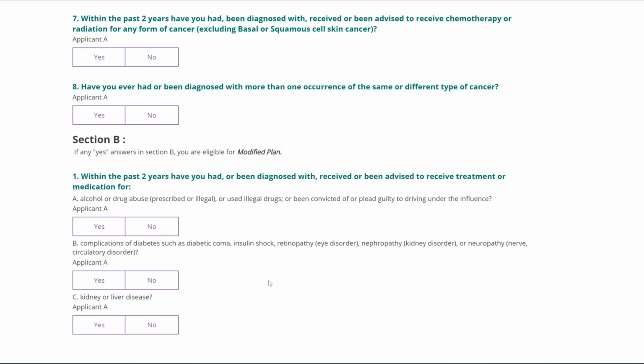So that's one of the benefits, is that with a lot of the other companies, they may be more lenient on something, but then they'll throw in an age. They'll ask, have you used insulin prior to the age of 30? With CVS, there's no question in regards to when you were diagnosed with diabetes, which is awesome. If they've got kidney or liver disease, it's going to have to go modified.